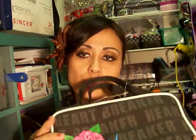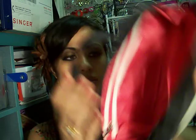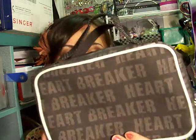Then I got this one. I'm loving it. It's pink on the inside. It's got two zippers. And this, believe it or not, was originally $16.99 and I got it for $4.25.